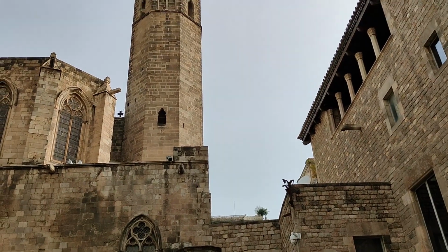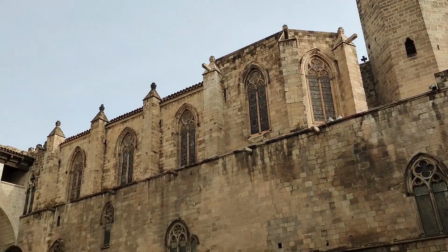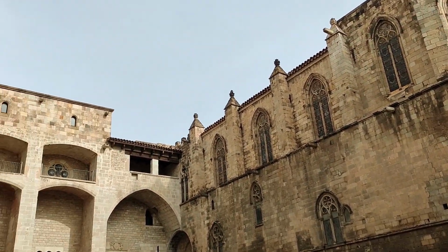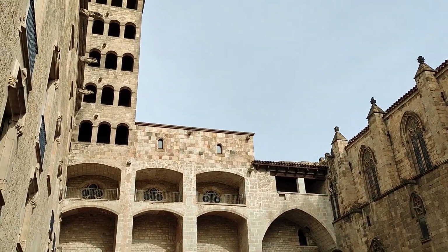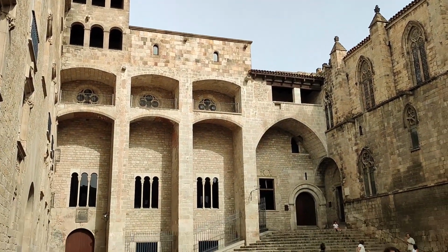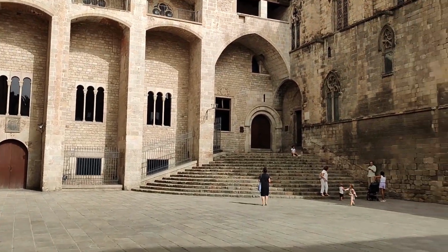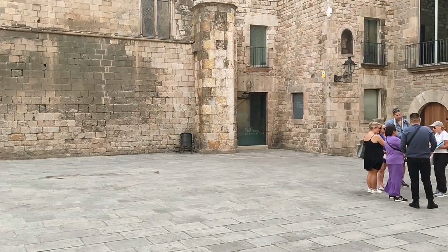One of the most charming places we saw is Plaza del Rey, a medieval square surrounded by historic buildings, such as the Grand Royal Palace and the Mirador del Rey Martí Tower. Here, you'll also find the Museum of the History of Barcelona.